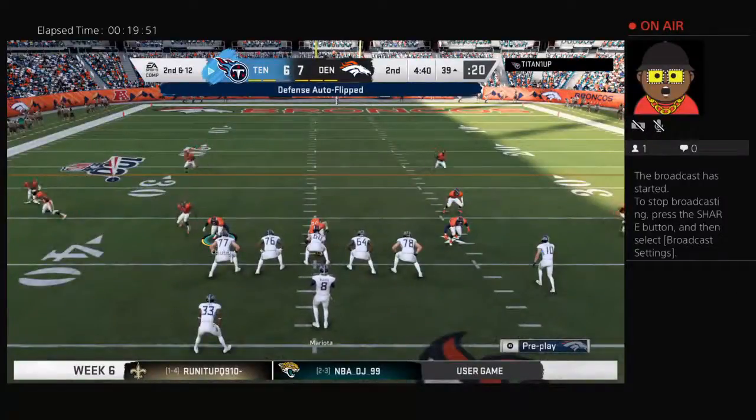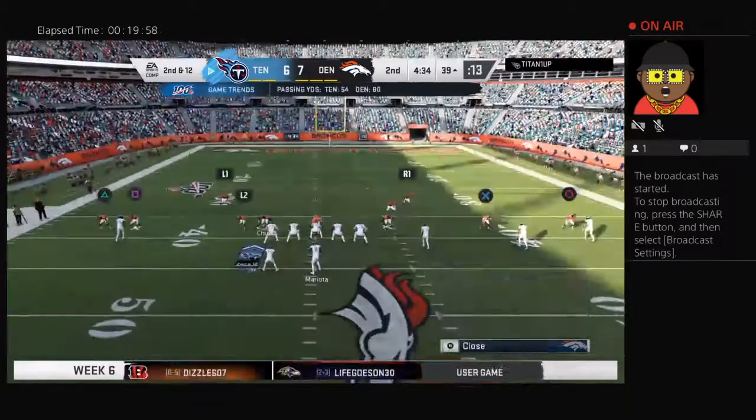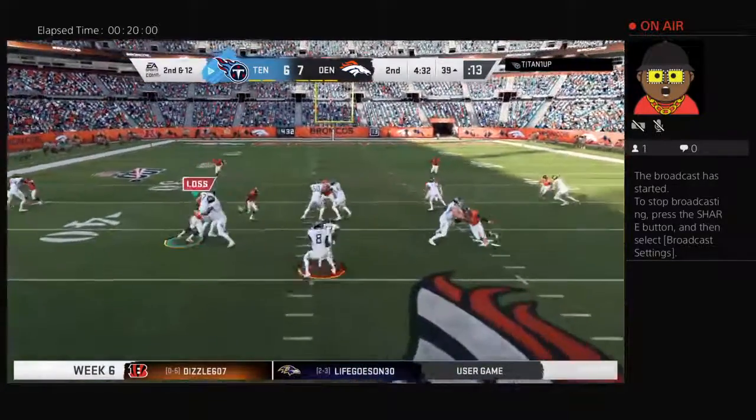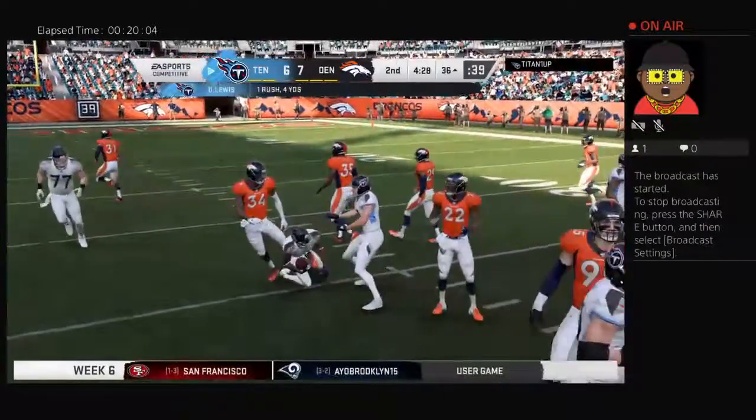First play of the drive goes the wrong way. Here's 2nd and 12. Now a carry for the shifty Dion Lewis. He'll wind up getting 4 down to the 36.